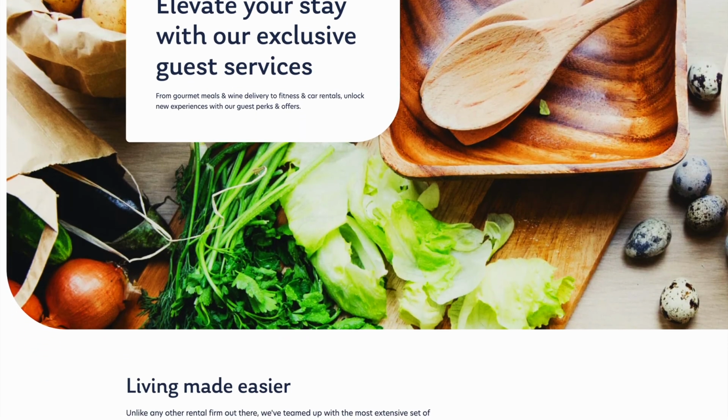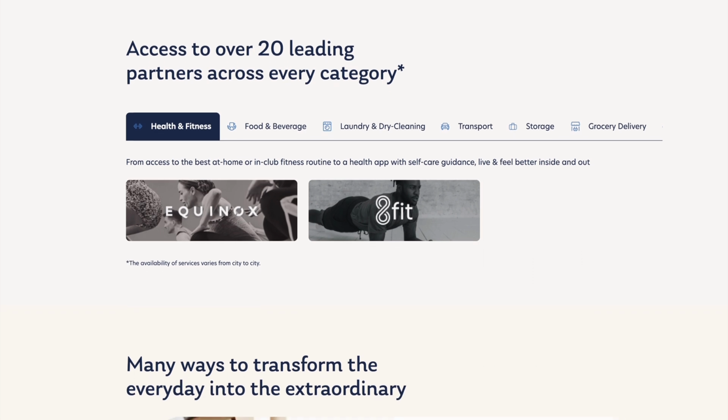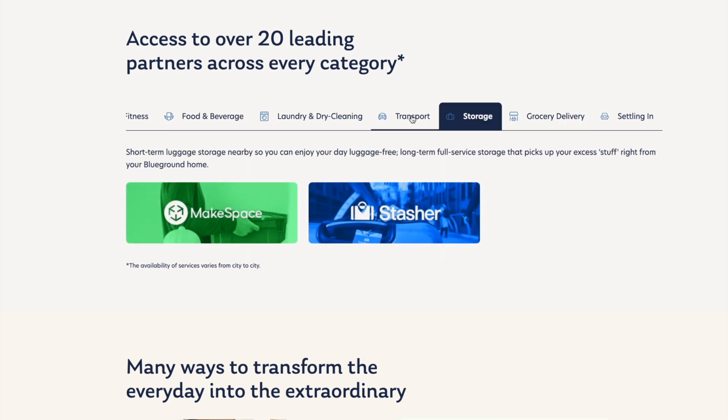You do get a few other perks when you rent a Blueground apartment, like discounts at Equinox or discounts to HelloFresh, for example. So they do have a couple of other services which come with the apartment rental, which can help you save money once you arrive.